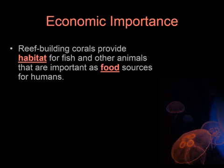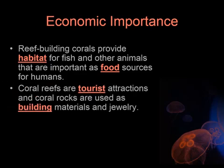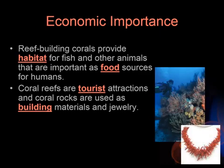So economic importance, reef building corals provide habitat for fish and other animals, and these are important food sources for us. The coral reefs are tourist attractions, and the coral rocks are used as building materials and jewelry. So when these corals do die, they harvest some of this material sometimes and make things from it. There is a Dirty Jobs episode, I don't know if you've ever seen it, where they are building synthetic reefs to help rebuild these communities and populations.